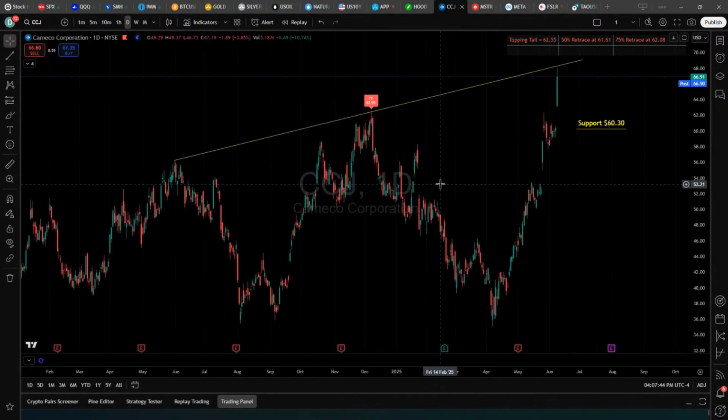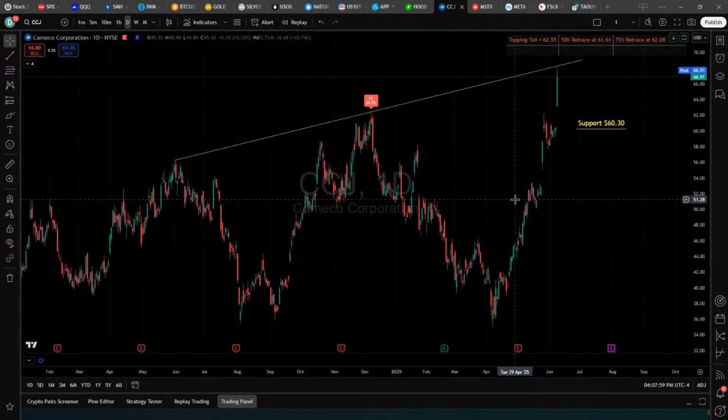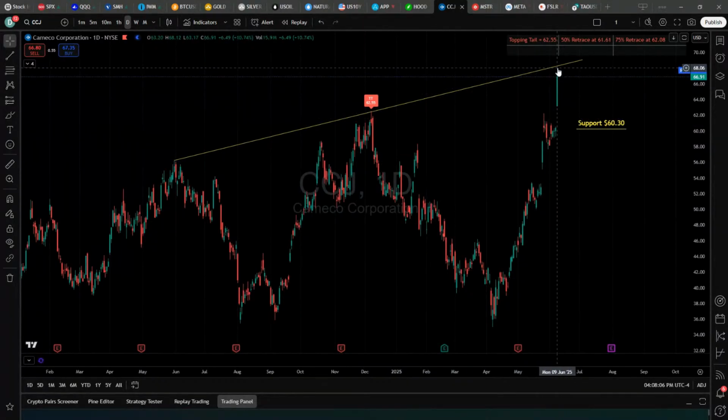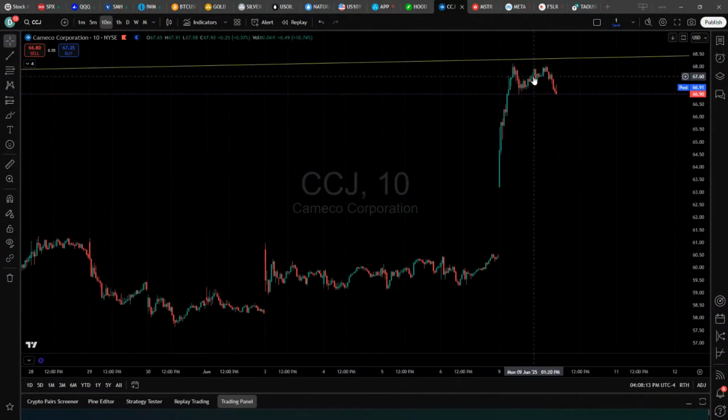Into CCJ. Now, CCJ is involved in the nuclear space. And as you see here on the news, we had Cameco anticipating a $170 million boost linked to 2 nuclear reactors, and this driving up their share price by 11% today. So CCJ got a big catapult move up today, but notice the area that it started stalling out. We didn't hit this trend line from pivot to pivot to pivot, but we stalled out right before it. And you can see on the 10-minute chart, we're starting to put in some consolidation and curling over right here at this trend line.